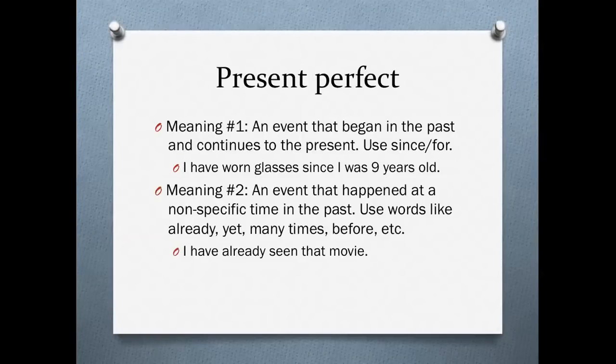First, let's review the present perfect. It has two meanings. The first meaning we have already discussed. It can refer to an event that began in the past and still happens now in the present. In that case, you need to use since or for. For instance, I have worn glasses since I was 9 years old. I still wear glasses now.